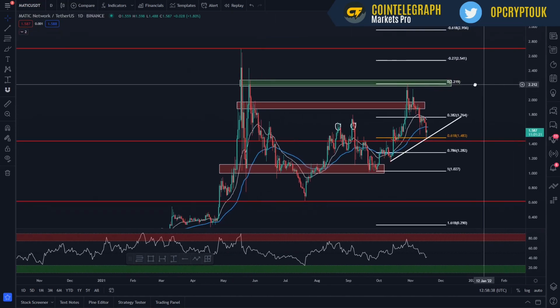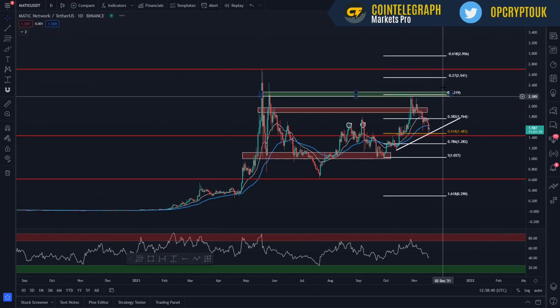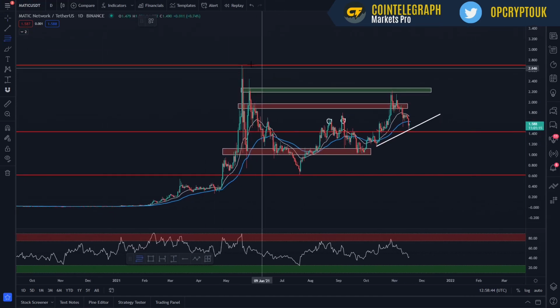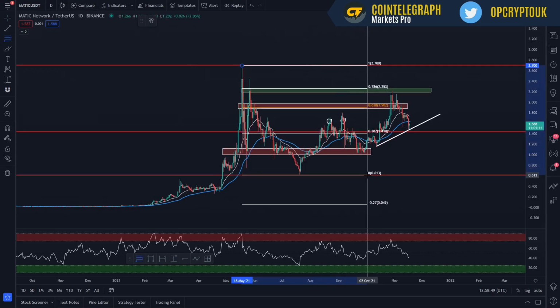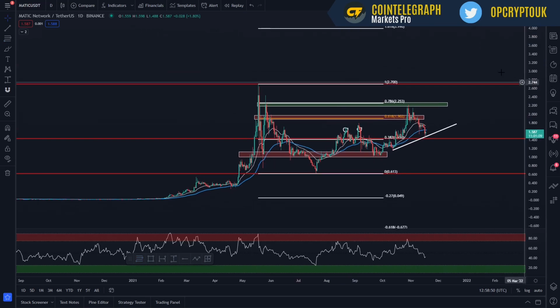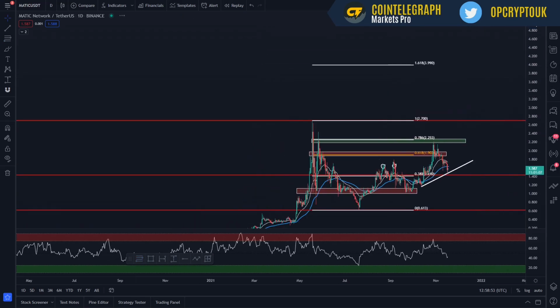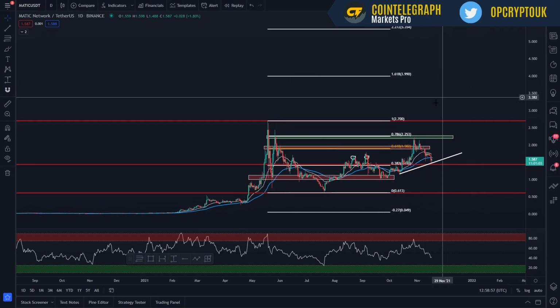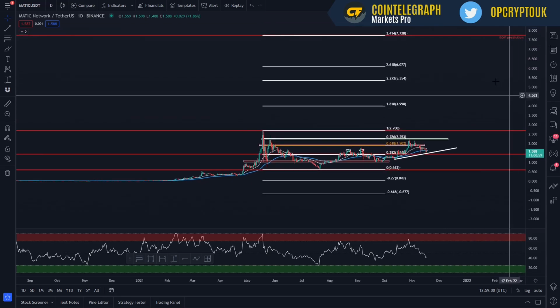I want to show you my levels where I think this price can go over the course of the next few months. So we're looking at the entire move here from the top to the bottom, and this will give us some levels above, which is pretty much a price prediction really. If you look to the upside, obviously we've got a first region's breakthrough here at $1.92. Then we've got the all-time high at $2.70, but look above, look at some of these levels that we've got.